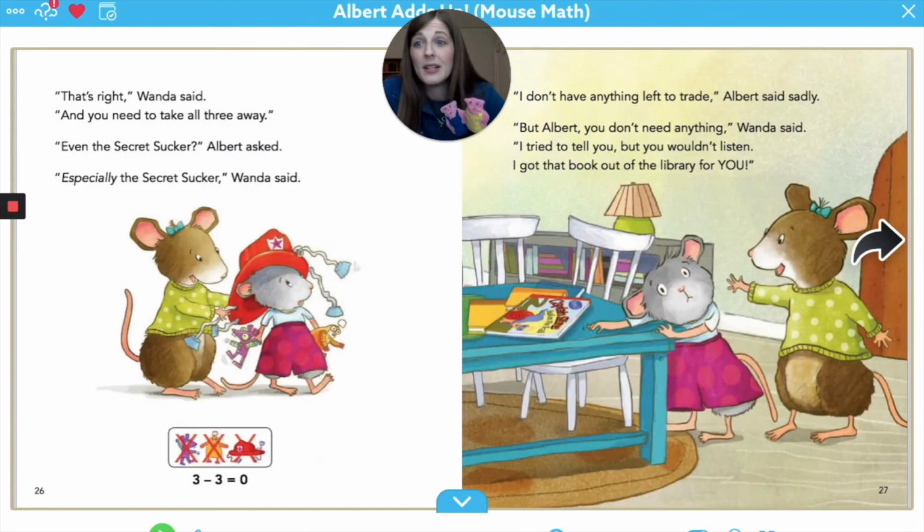That's right, Wanda said, and you need to take all 3 away. Even the secret sucker? Albert asked. Especially the secret sucker, Wanda said. Oh man, so he only had 3 things left? She said take all 3 away. So 3 minus 3 is what, boys and girls? 0. He now has 0 things left to trade for her book.